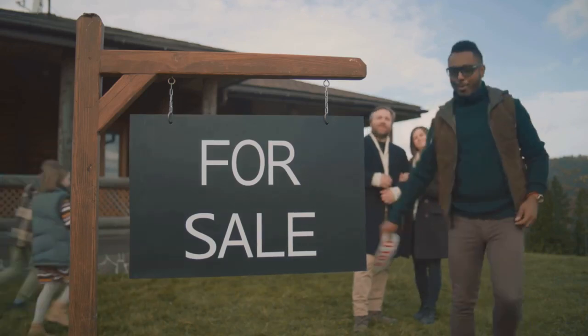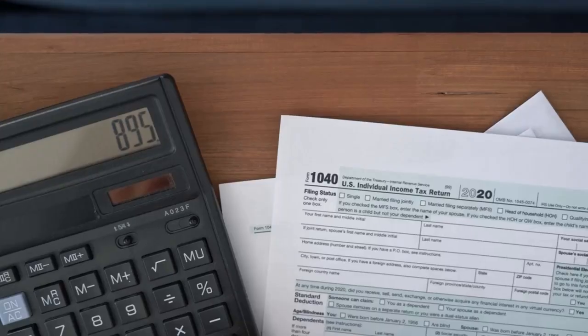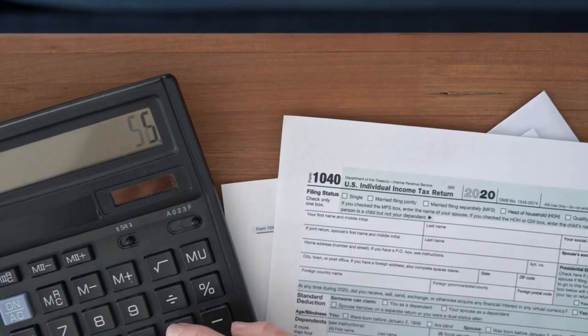Imagine selling a piece of real estate and using the proceeds to buy a new one. Sounds simple, right? But what if you could defer paying taxes on the profit from the sale? That's precisely what a 1031 exchange, also known as a like-kind exchange, allows you to do.